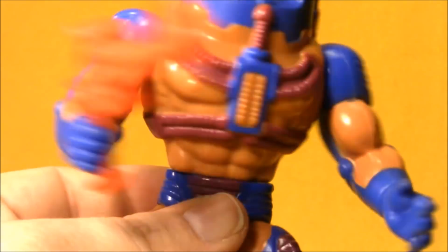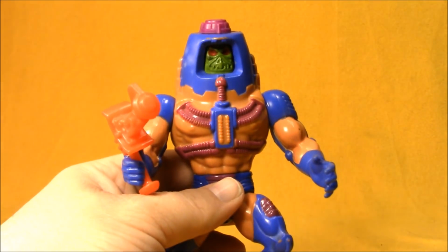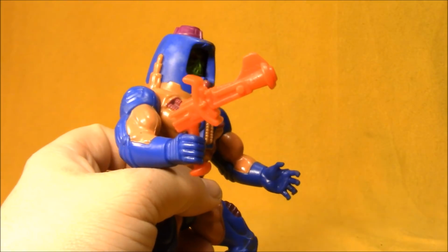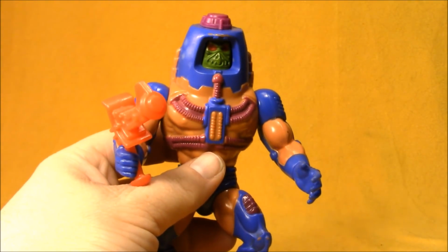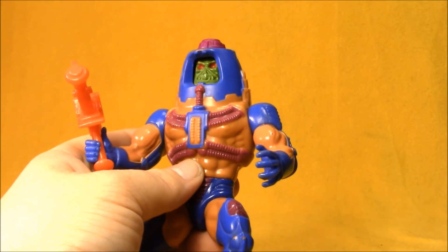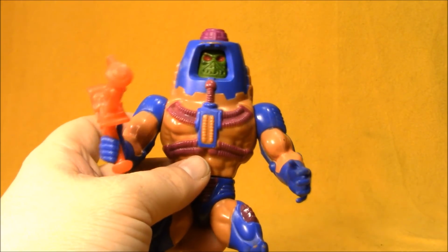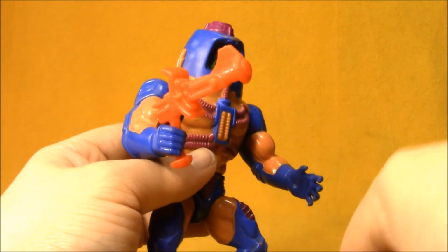He does still have the power punch. Whoosh, whoosh. And this time ManEfaces comes with a blaster. I am not a huge fan of the gun type weapons in Masters of the Universe. They're okay. Some of them I do like. But I prefer swords and sorcery in my He-Man stuff. So that's one of the things working against him.